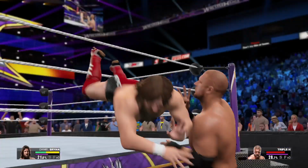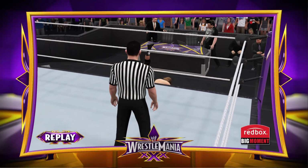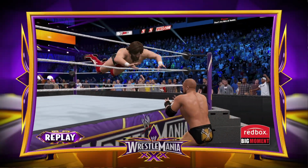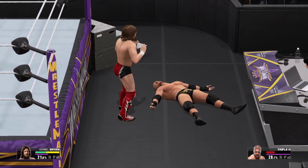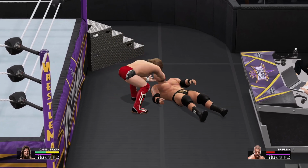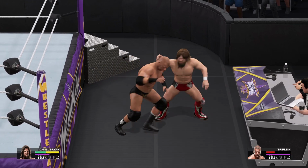Two! What a move! Take a look at this one more time. I've never seen anything like it. Listen to the WWE Universe come alive for Daniel Bryan. Just look at this. You can see the results from that move. Three.